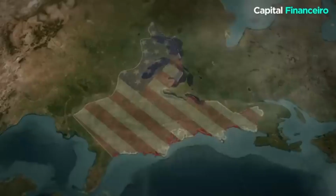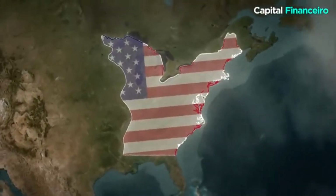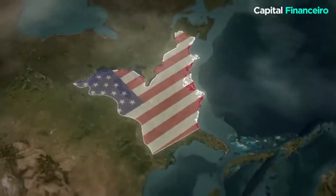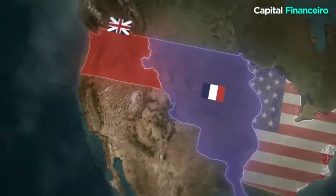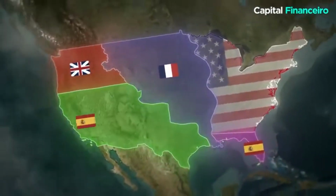And how was this possible? This began in the mid-18th century, when the present-day United States was just a region to the east, but there is also Louisiana, which was from France, the territory of Oregon, which was from the British Empire, Spanish Florida, and Spain, which controlled much of the West.